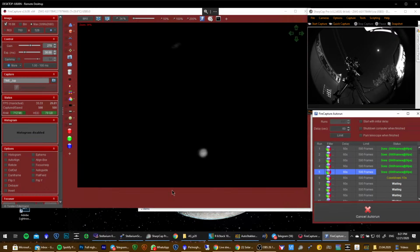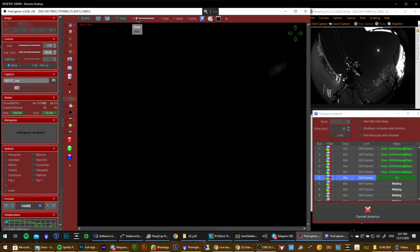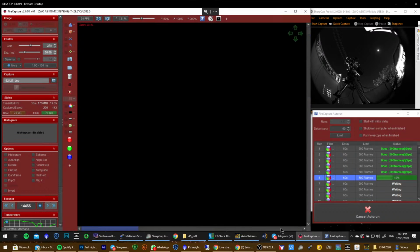Oops. I almost shut it down by mistake, but that's okay. All right. Look how much of the channels has become misaligned because of the diffraction of the atmosphere. This entire thing is red. It's the red color. When it's finished, I'll stop and show you just how much it did change.